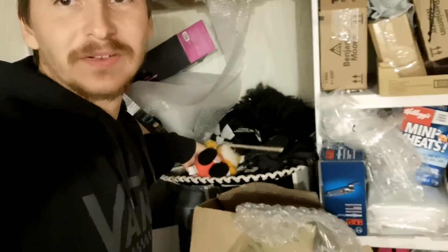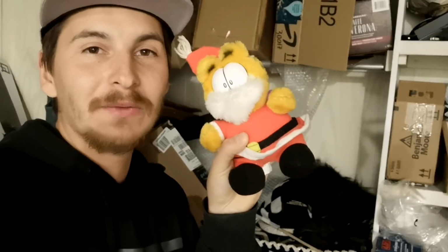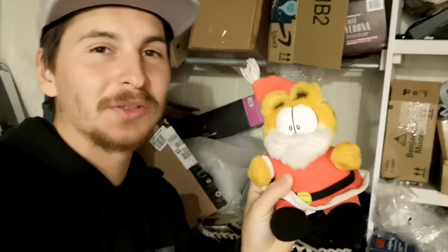Anyways, let's find some toys. Ooh, I got this Garfield, this Santa Garfield right here. Perfect. I've been collecting these since I was a little kid. I still have my first one from when I was about 2 years old.